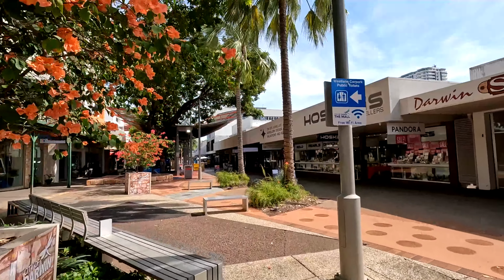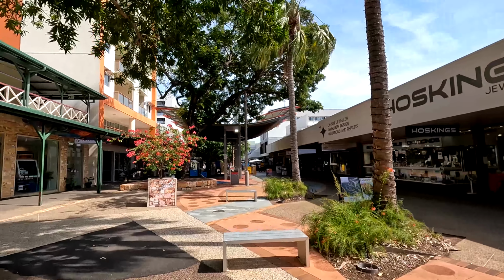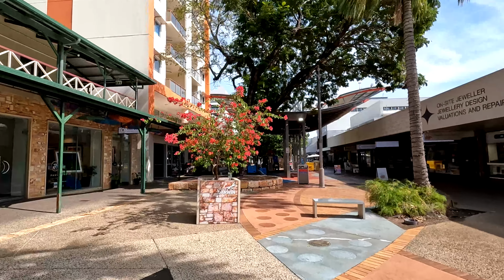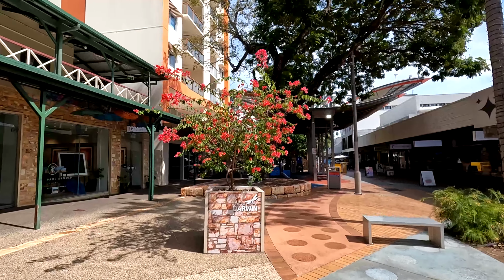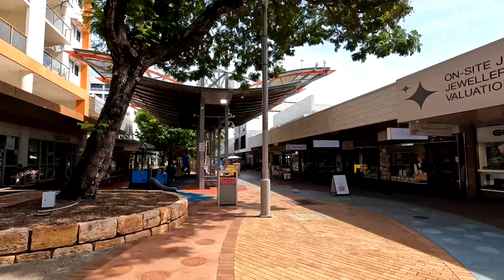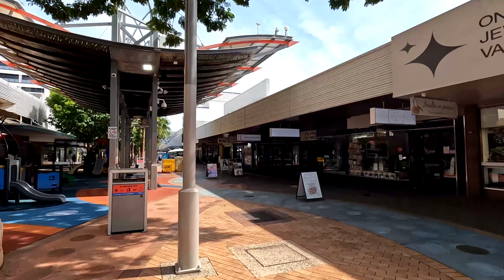Was quite a busy place last weekend, with it being Easter, of course, and the preceding week was the school holidays for the Northern Territory. So we did have a lot of visitors to town. So it was a little bit more bustling than what you see today.